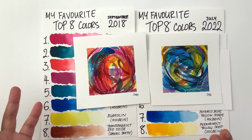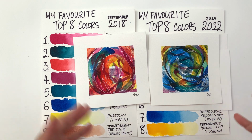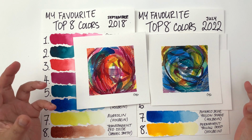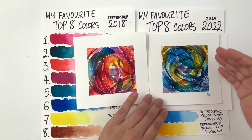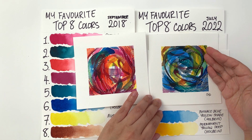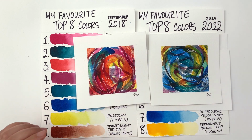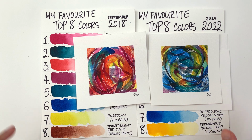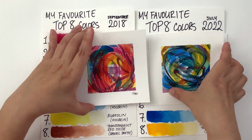But now I'm kind of mixing the colors a bit more because I find that that makes the paintings more vibrant and more interesting and gives more contrast. So that's why you see the Permanent Yellow Deep in here, and also the Phthalo Blue Yellow Shade in here as well. I just love this color. It's intense, it's clean, it goes so well with everything that I like to use.